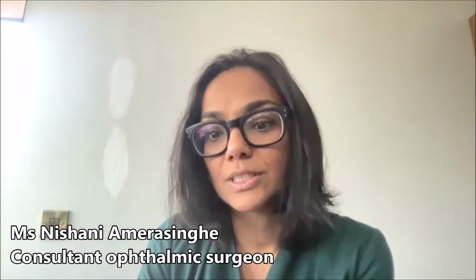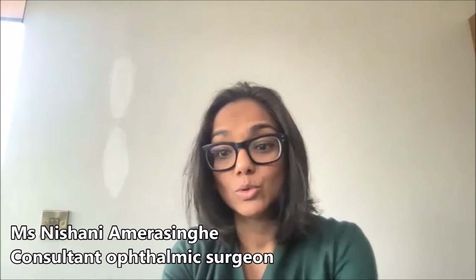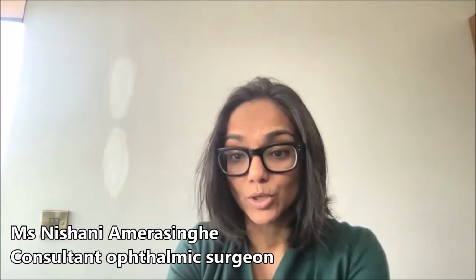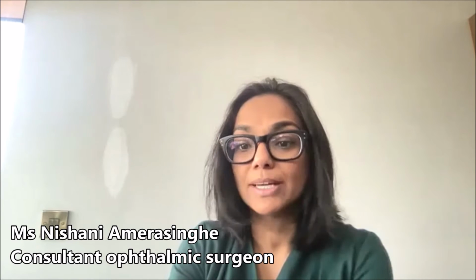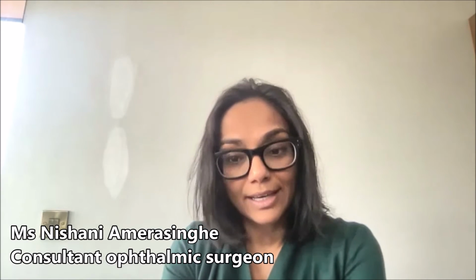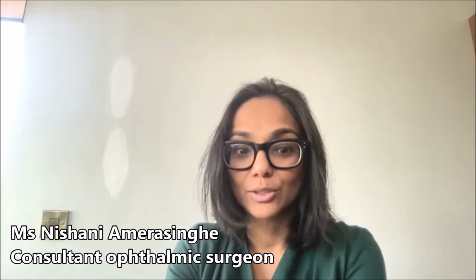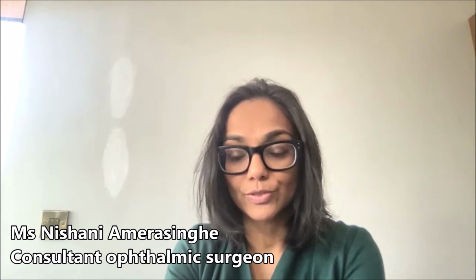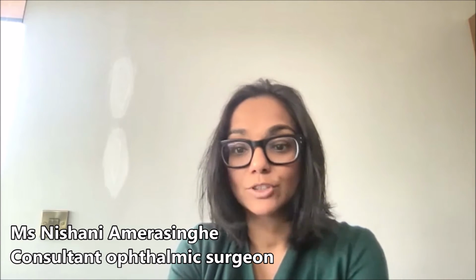The safety with the surgery is relatively good compared to the more invasive major glaucoma surgeries. And as I've said before, however, it may not be as effective at lowering the pressure. If you have mild to moderate glaucoma, you may not need to have your pressure as low, so it can bring you off the drops in a relatively safe, controlled manner.